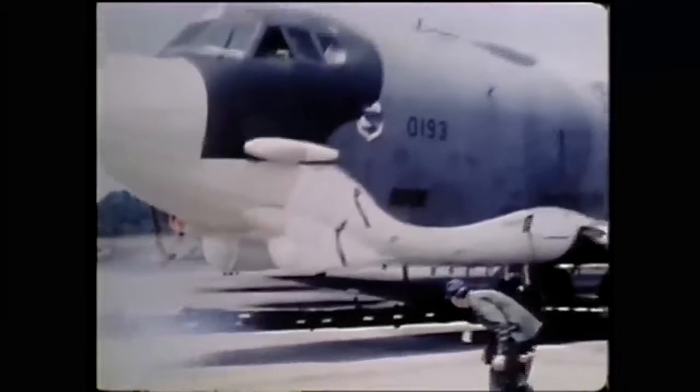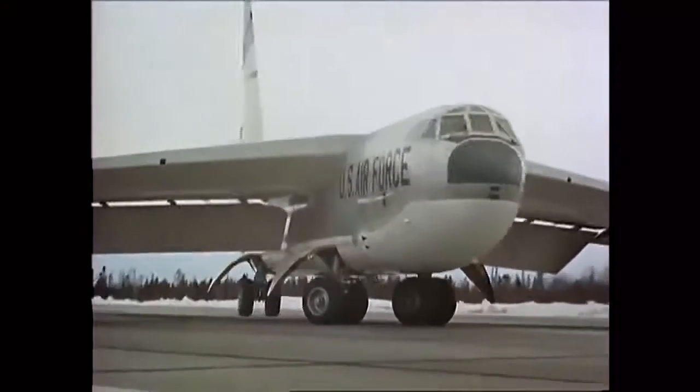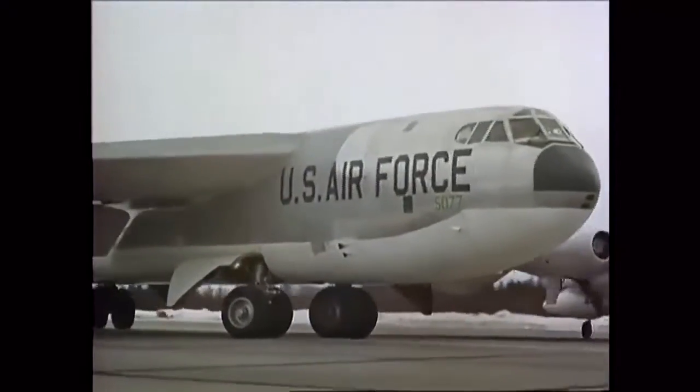Generation exercises were a mainstay of SAC long after Thule happened because they were no longer flying Chrome Dome, but they still wanted to maintain operational readiness. We used to load the bombers up with a full load of bombs and pull them on the end of the runway and go to takeoff fire, roll down the runway.